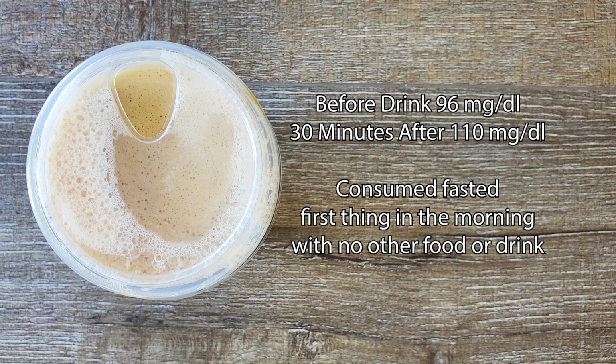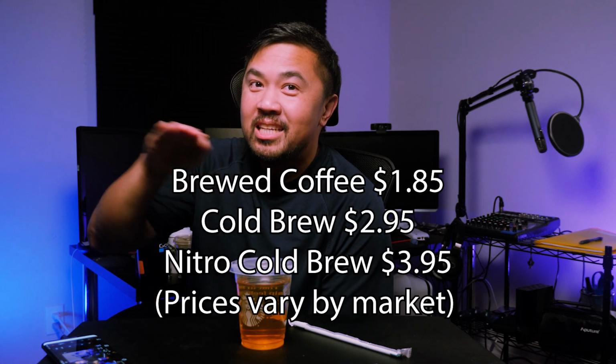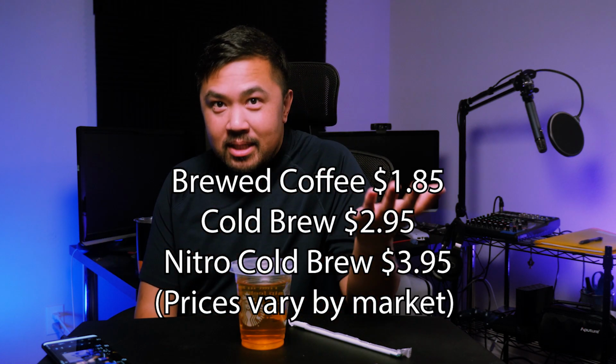When drinking the Nitro Cold Brew. Now, I get that some of you might be saying, well, aren't those last 3 drinks all the same exact drink? Yeah, you're right. They're all the same drink. But they do get decisively more expensive with each level that you go up, based on somewhat of a perceived value and because of marketing.